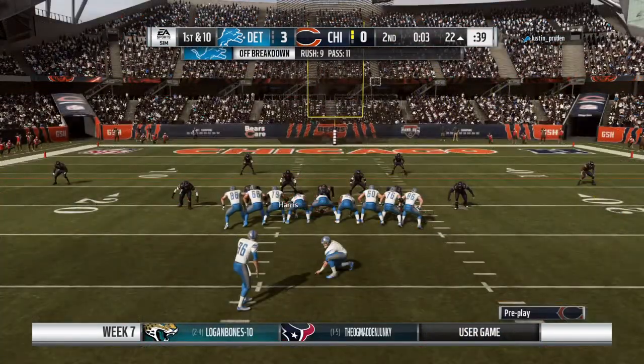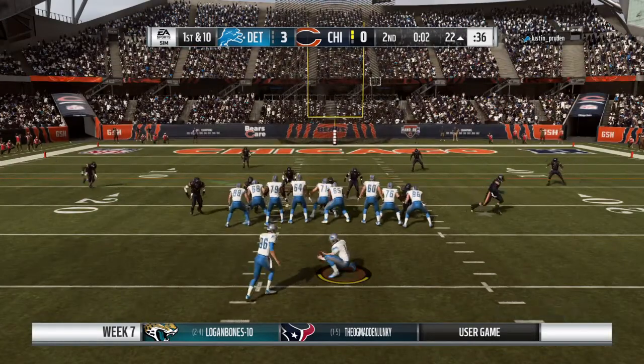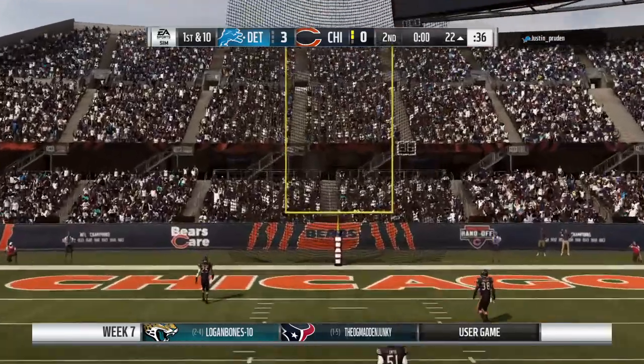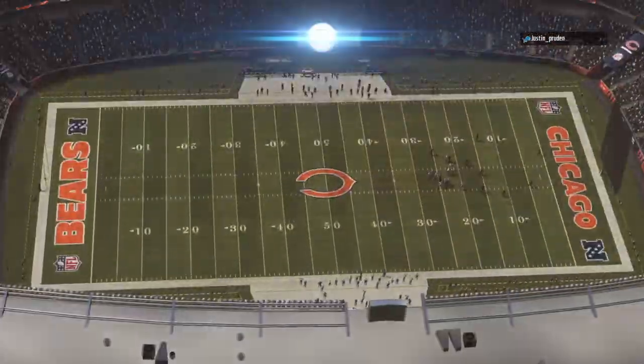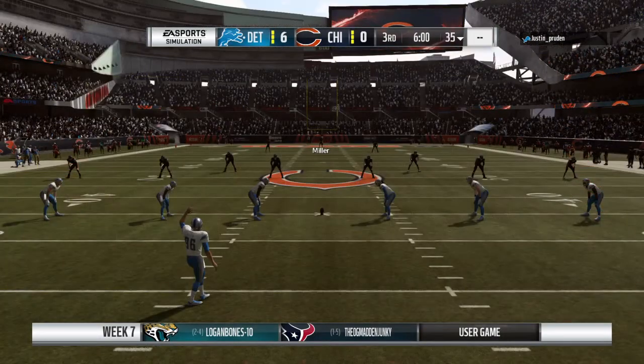So 3 seconds here remain in the half. On is the field goal unit to see about getting 3 points. He connected on his first. This time it's 39 yards away. So the second half upon us sooner than we bargained for. Week 7, second half. Let's do it.